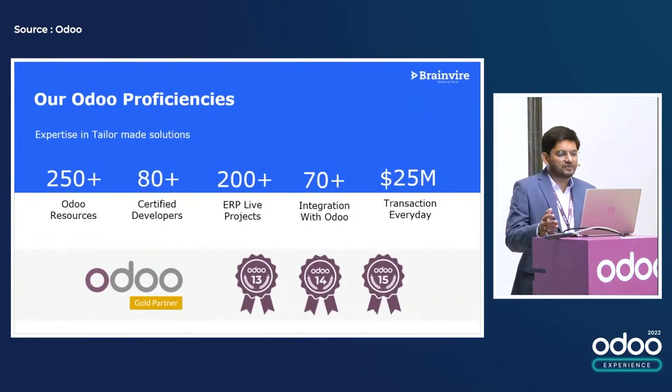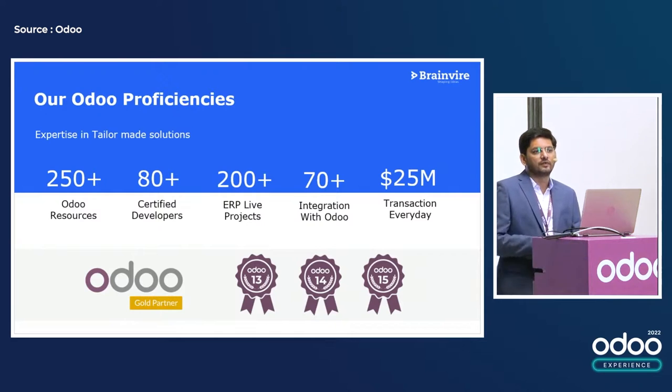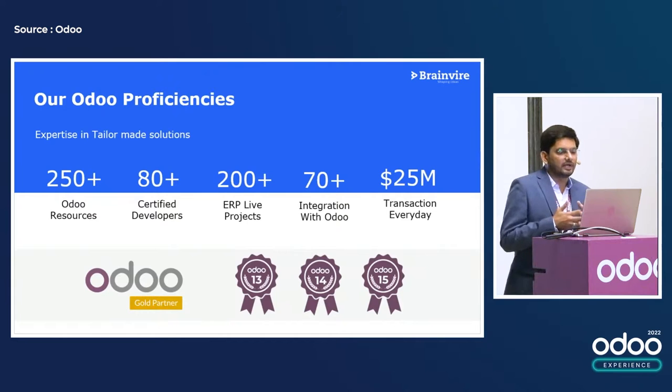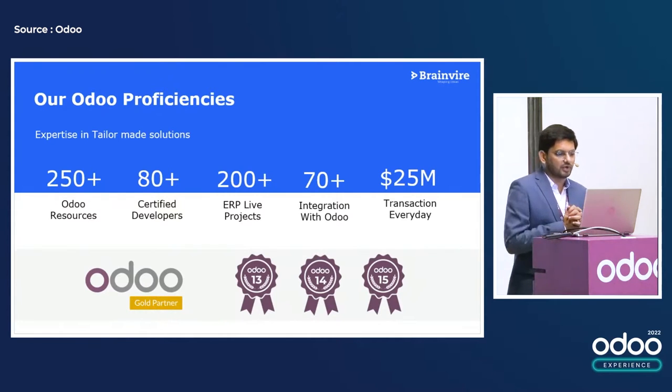In Odoo proficiency, we have a good team of 250 resources. Out of that, 80 are certified. We have done lots of integrations. When we talk about integrations, we have done third-party integrations with e-commerce, marketplace, EDI integration, payment gateway, shipping gateways, and hardware integrations. So that is where we have strong technical expertise.